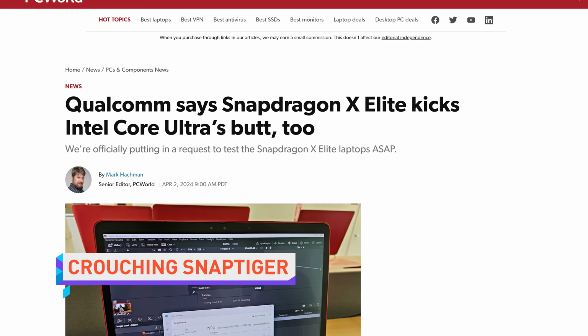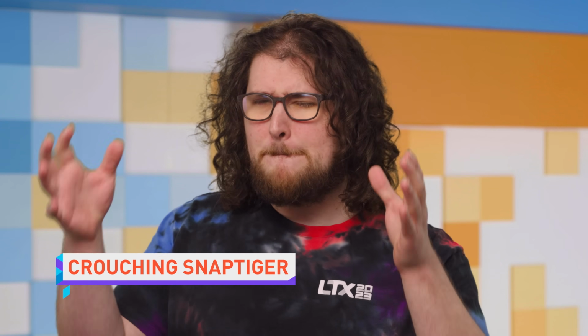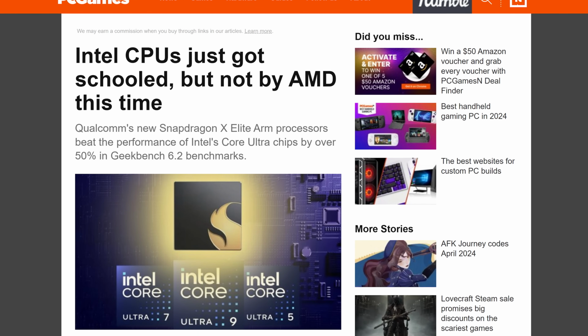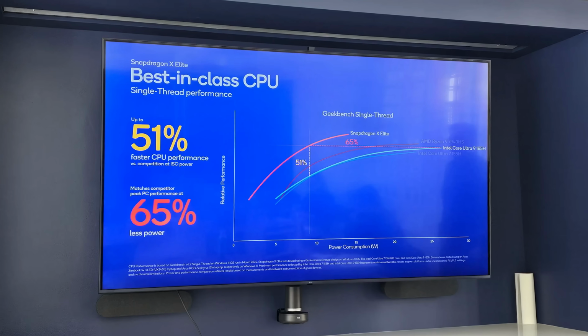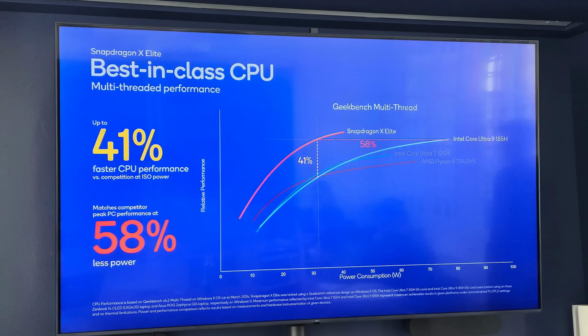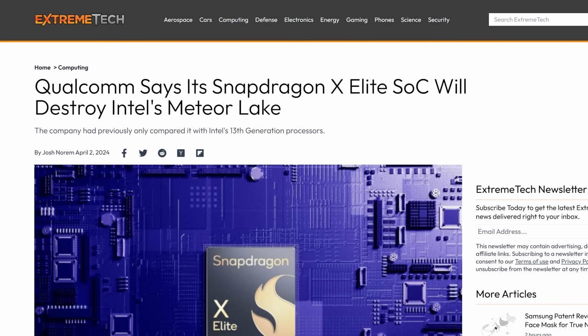Qualcomm has released new benchmarks showing their upcoming ARM-powered Snapdragon X Elite laptop processors embarrassing Intel's recently released Meteor Lake Core Ultra chips. Compared to Intel's Core Ultra 9 185H and Core Ultra 7 155H, really cool names, the Elite performed around 50% faster in Geekbench at around half the power consumption, also beating out AMD's Ryzen 9 7940HS and even Apple's M3.